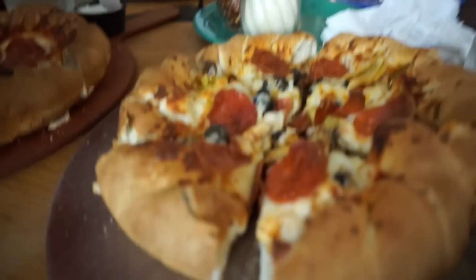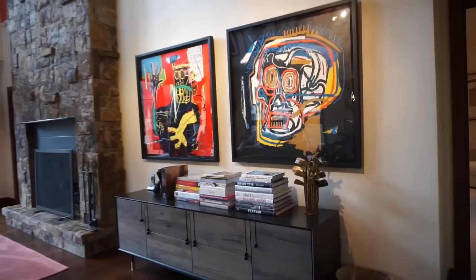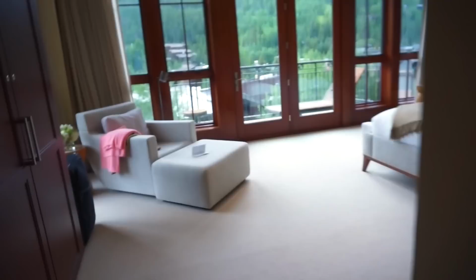Huh? Oh my God. All right, so we've arrived to our room. I'm gonna give you a room tour, and you're gonna die. Look at this gorgeous kitchen. All this art. Bathroom and yes. To this bedroom, I mean, come on. All these beautiful fresh flowers.